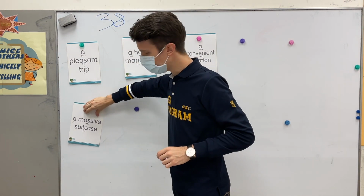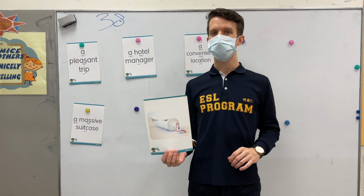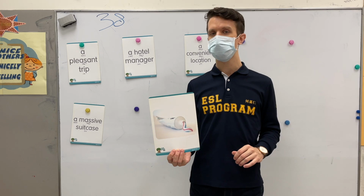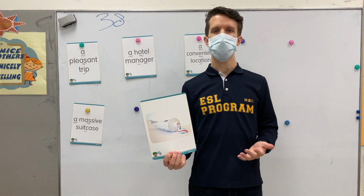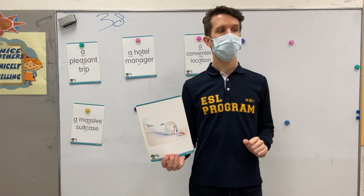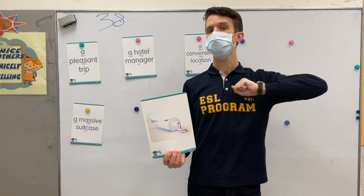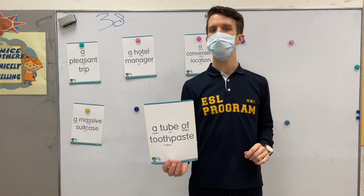Okay, next one, we've got a tube of toothpaste. A tube of toothpaste, okay? The tube is just the thing that the toothpaste comes in. You could also get paint or maybe some kinds of foods also come in tubes, easy for squeezing out, right? Okay, so a tube of toothpaste.